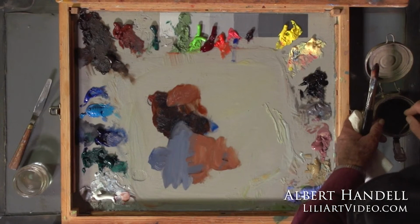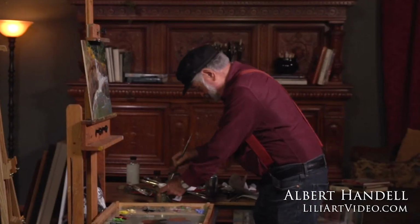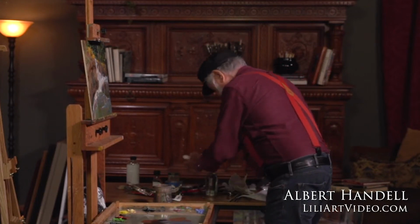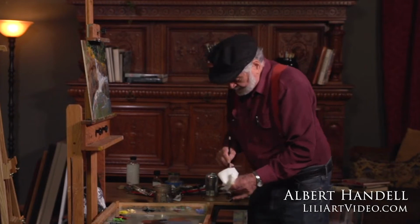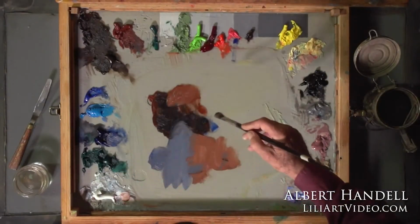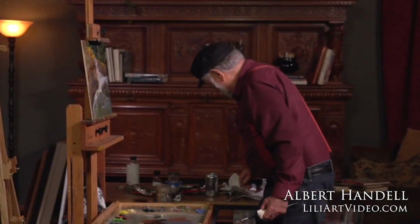And I'm going to show you about greens. A lot of people have problems with greens, and I can understand that. Let's take my Viridian. It's a nice, dark, rich color. Let's take it away from there, and let's get some white into that.